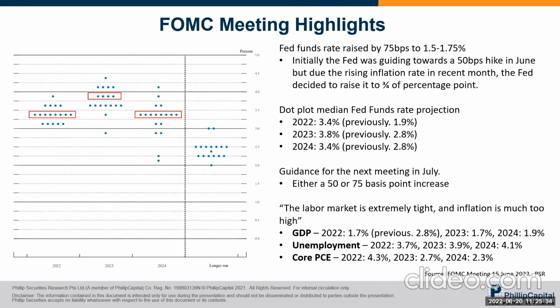So overall in this meeting, the Fed stance was more hawkish as they are focused on bringing inflation back down to their 2% goal, quoting, "We will need to be nimble in responding to incoming data and evolving outlook." Hence, going forward, we can expect a tighter monetary policy if the Fed deems necessary. That's all for the FOMC meeting.